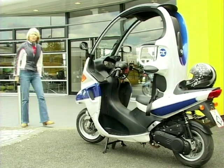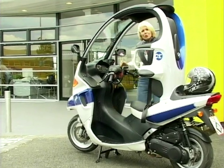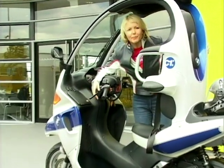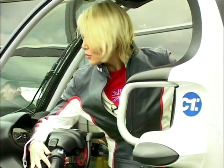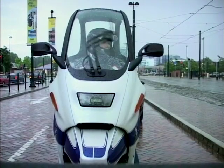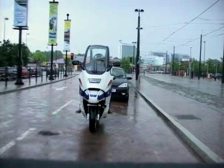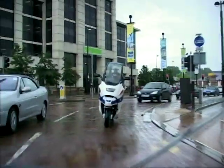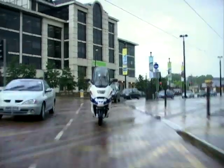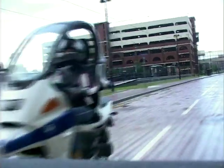Now, this strange-looking object is what can only be described as a scooter smart car hybrid. It's BMW's latest innovation. It's called the C1, and really it's a scooter commuter with a roof. The idea behind it was to combine the manoeuvrability and convenience of a motorcycle whilst providing new levels of safety, weather protection and practicality. BMW introduced their commuter back in 2000, receiving a mixed response.